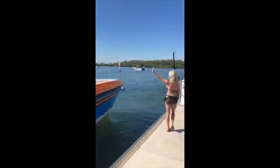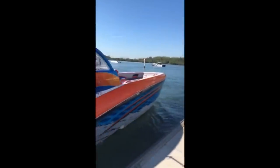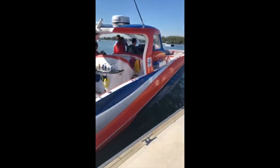And lovely Marissa on the dock right now. She's handing out the poker cards. It's kind of a momentous occasion. It's the first poker run of the year. We're hanging out at Haulover Marine Center. The weather is absolutely perfect.